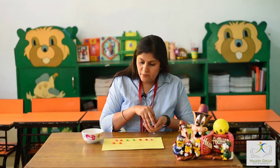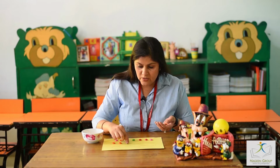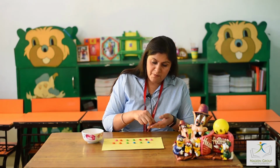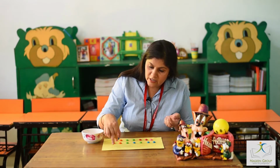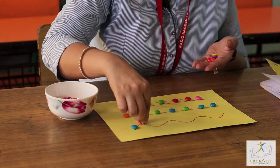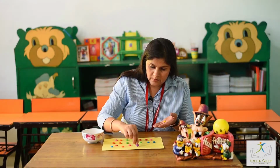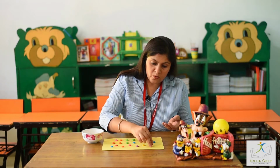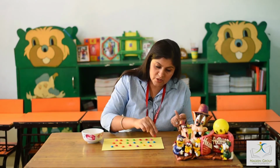And what I would like to request: never use grams or buttons for these activities, because children are in the habit of putting everything in their mouth, which can cause a choking hazard. So never use buttons, gram or pulses while conducting these activities. Later we make more curves. And never let the child leave the work and go, because in life he has to learn to sit and do a particular task at one time.